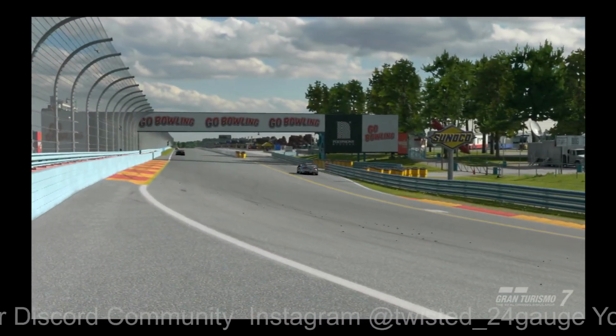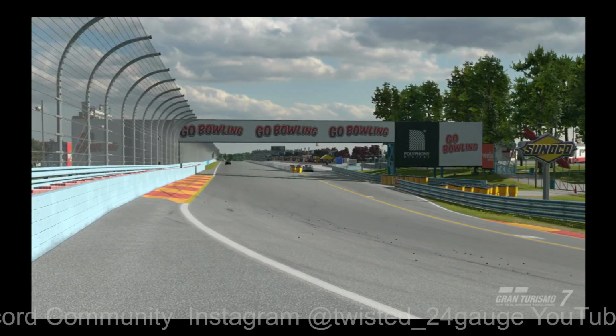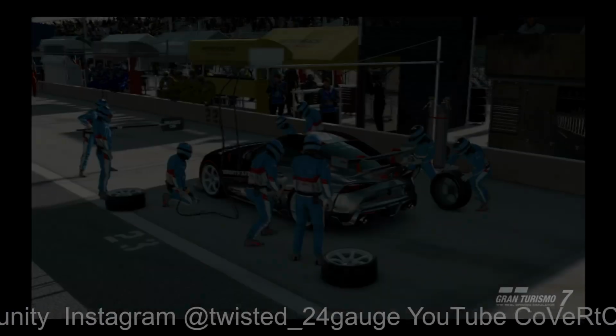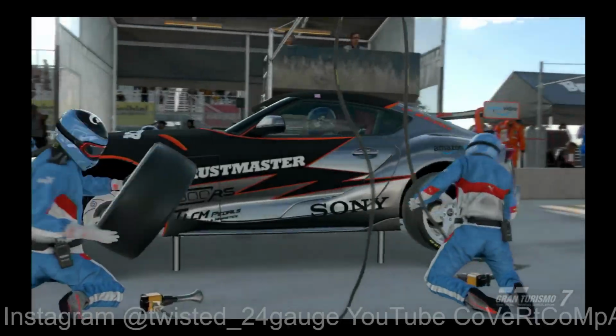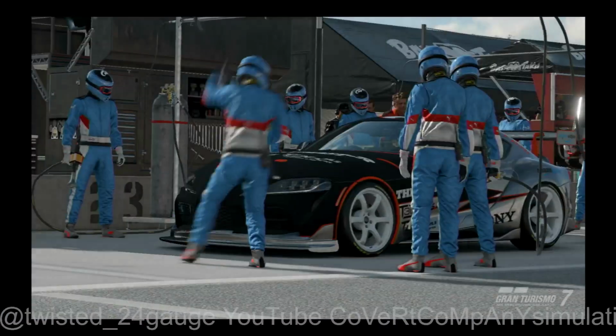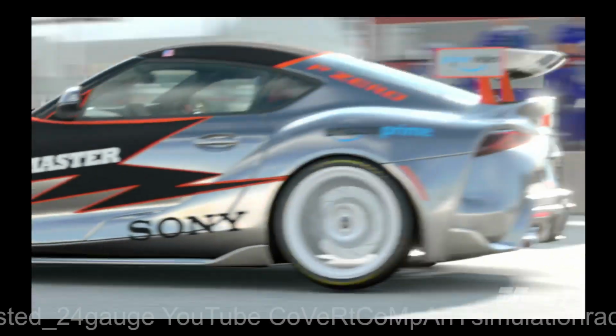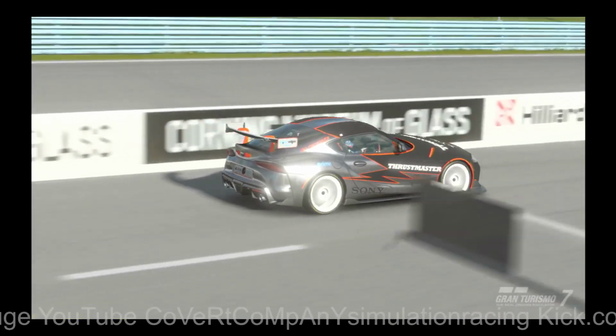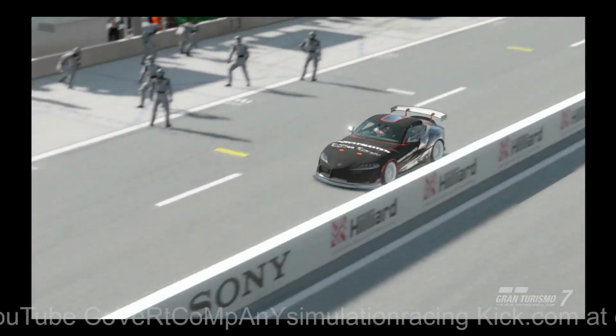Came in for our pit stop. I think I should have changed the tires. I think this is what cost us second place. I think I just should have stopped, did a stop and go.